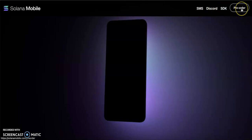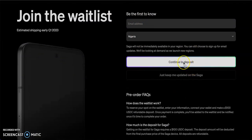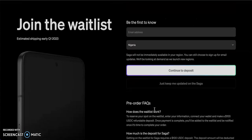So I clicked the pre-order button to see if I can pre-order, and sadly, if you're in Nigeria, or your address is in Nigeria, you can't order the Solana SAGA. I put a Nigerian address there, and it's currently not available to that region. I feel this is a good development, and to be honest and unbiased, this is something that we were expecting from the builders of EOS, which happens to be Block.one.